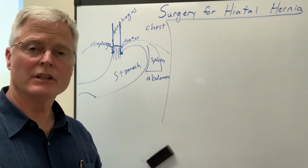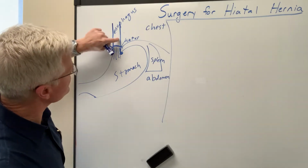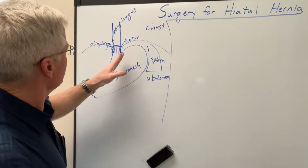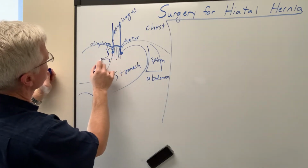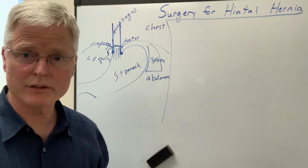Now there's an area in the diaphragm that's a hole, and that's what the esophagus goes through. That's right here. That's called the hiatus. So that's the hiatus. The area here is called the lower esophageal sphincter. We call it the LES, lower esophageal sphincter.